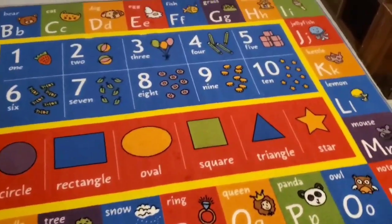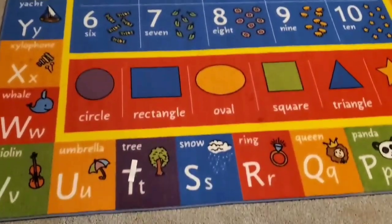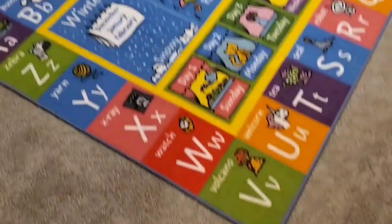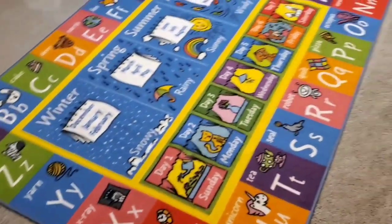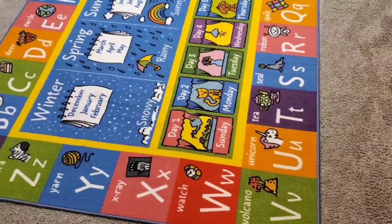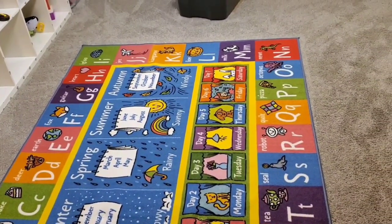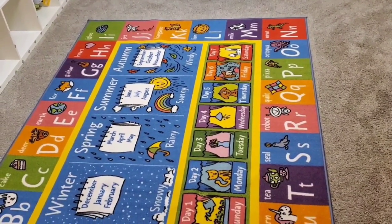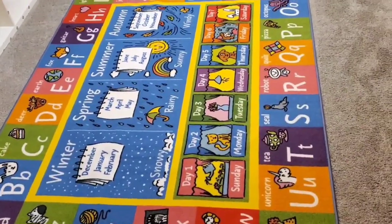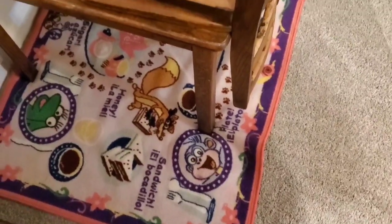You see another carpet that I have. This one has shapes, numbers, and letters. So the children are learning with these carpets. And that is not the only... Oh, look at this one. This one has the weather, the seasons. It has days of the week. It has letters as well, you know, animal sounds and beginning sounds and beginning letters. So you can see that these different carpets I'm showing you are various learning carpets.